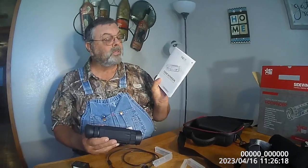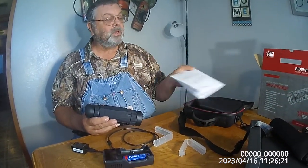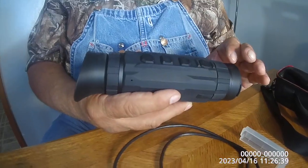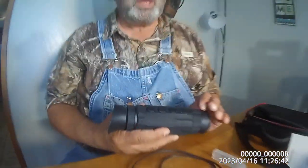Really should read the directions, but we're hunters, we hate reading directions. So anyhow, there's not a lot of buttons, not a lot to figure out. Most of these AGM products have two modes. Every button here has a short press and a long press. So if you get out in the field and you don't have your directions with you, and you get lost, if a short press won't do it, try a long press, and you can generally figure it out because there's not that many buttons.